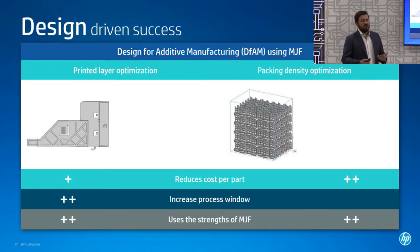So doing this, we've really developed a two-pillar approach. How do you optimize value for multi-jet fusion during the design phase? We have two different pillars that we'd like to discuss when we're talking about this additive adoption with our internal engineers. One is printed layer optimization, and the second is packing density optimization.